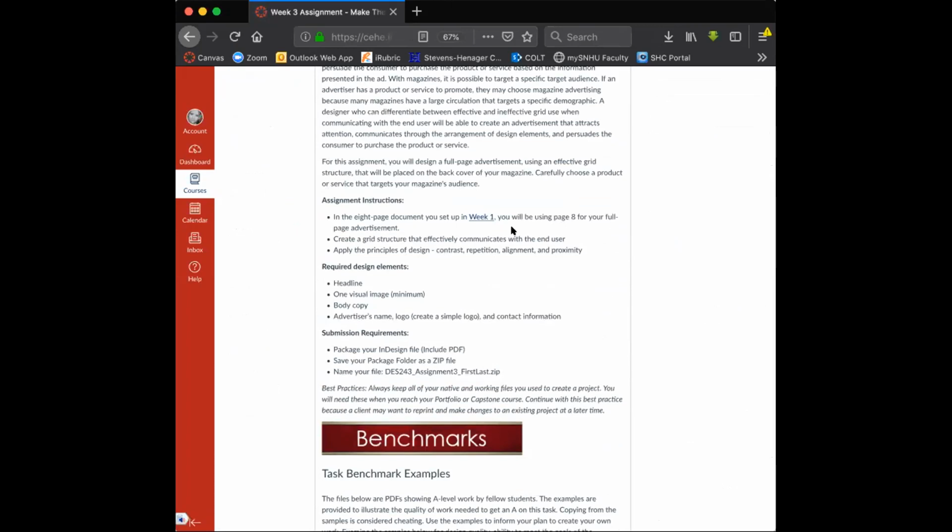You have at least one visual image at a minimum. You can have more than one. You definitely have to have a headline. Body copy, I would say, to a minimum. And then obviously the advertiser's name, logo. And I'll show you how I would approach it if I was designing it, so you guys get some ideas.